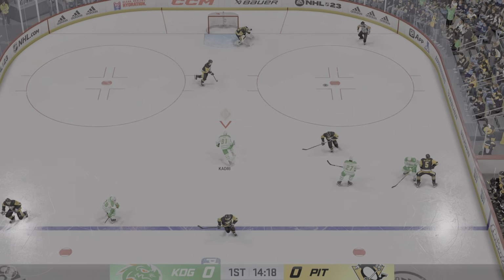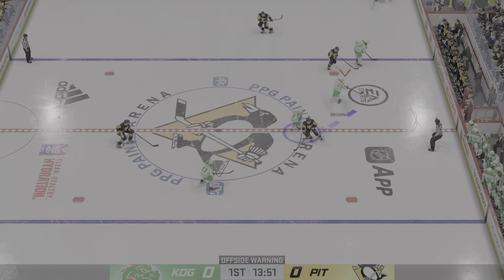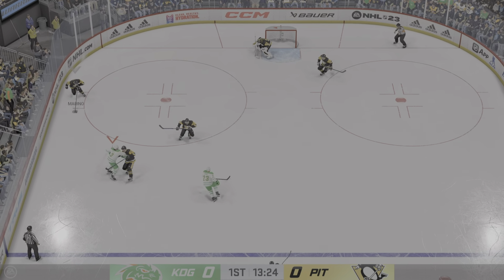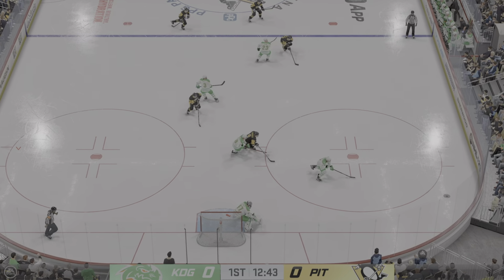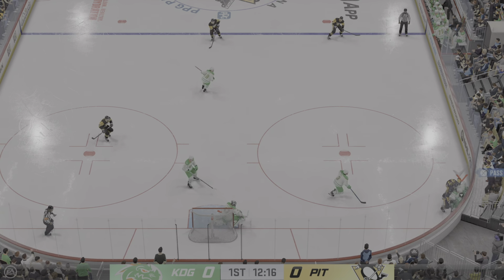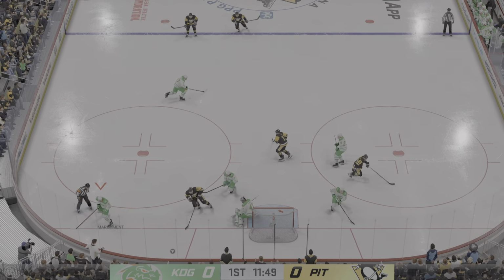Picked up along the boards by Matheson. Puck grab by Marino. Dumps the puck in. The Penguins get a hold of the puck along the boards. Rodriguez setting up against the wall. A little dipsy doodle and he loses possession of the puck. Tries that last move. Maybe he should just shoot the puck or get it deep. Got a chase now.